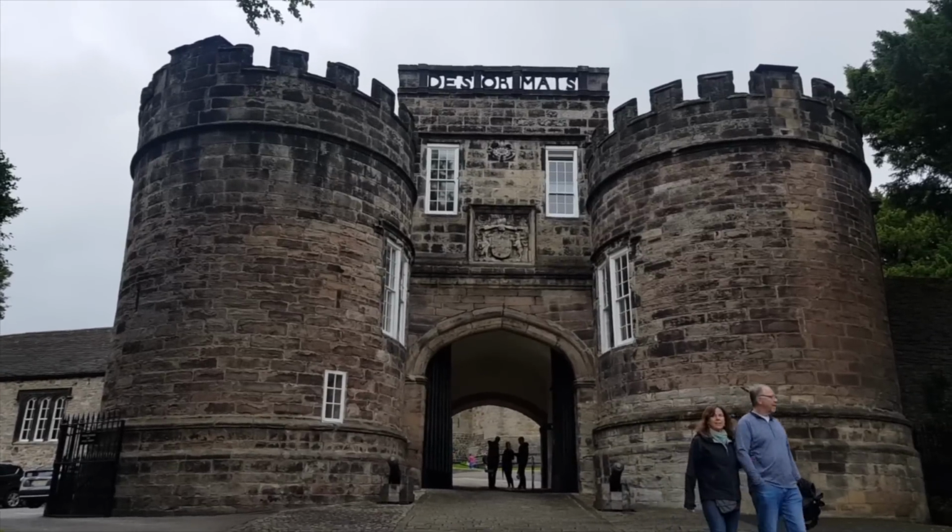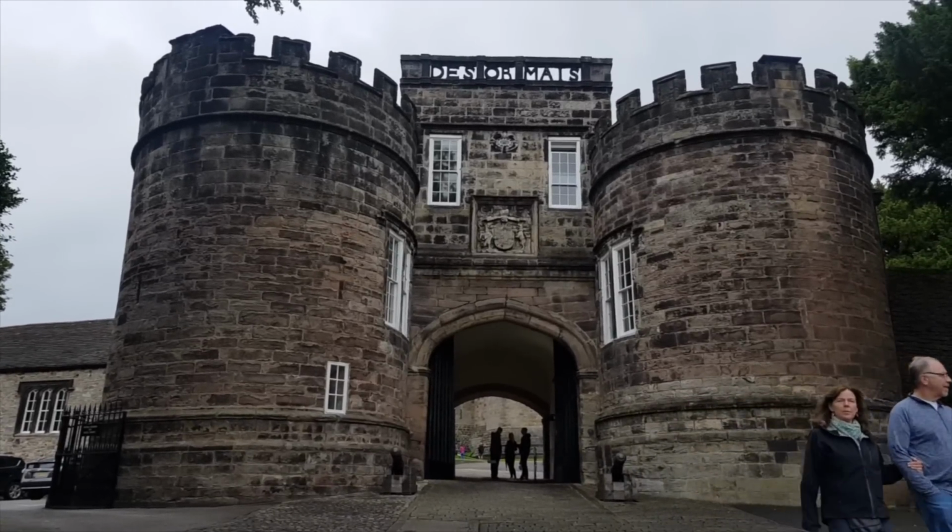So hello and welcome to Skipton Castle. I've been here two or three times in the past. I love it, absolutely love it. I think there's dungeons inside you can go in, and I know Mazzy loves dungeons, so you're going to enjoy this one. Come with us, come on.